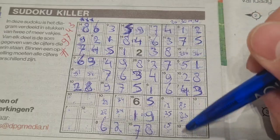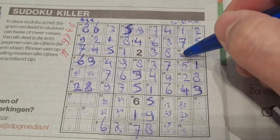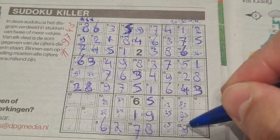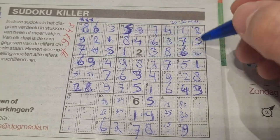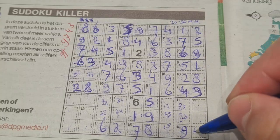So 2 numbers left, the 9 and the 6. We have a 6 in the last row, so no 6 there. 6 should be here. 9 goes there. 1 box left in this big square for number 9. In the box of 13, combination will be 9 plus 4.